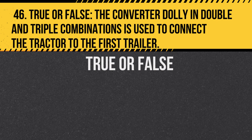Question 46. True or false? The converter dolly in double and triple combinations is used to connect the tractor to the first trailer. Answer, false. The converter dolly is used to connect the trailers to each other.